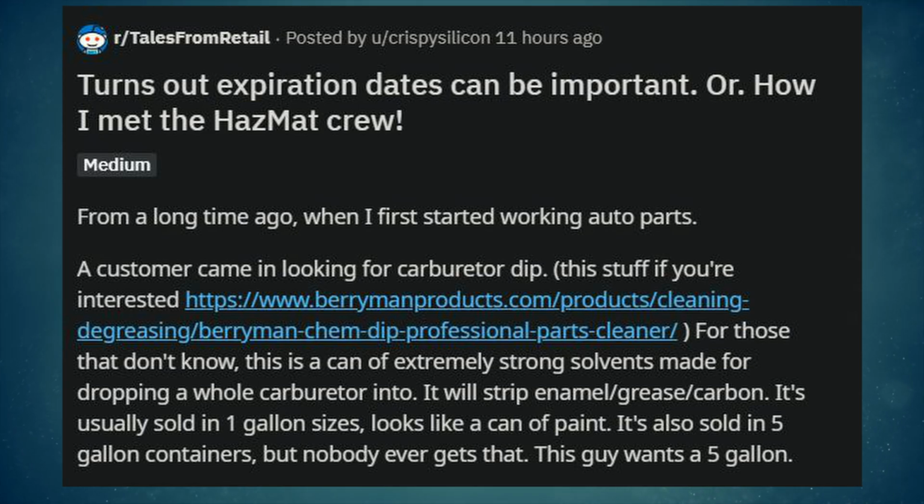Turns out, expiration dates can be important, or how I met the hazmat crew. From a long time ago, when I first started working auto parts. A customer came in looking for carburetor dip.